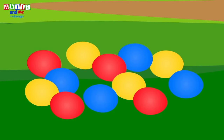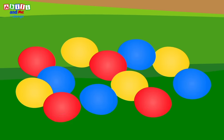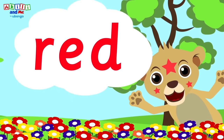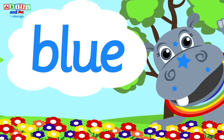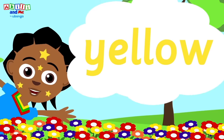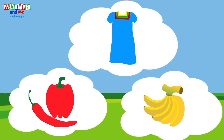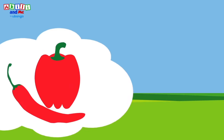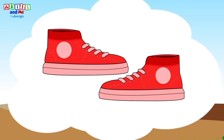Lovely eggs on the ground. These colors are so lovely. I like red, I like blue, I like yellow. Red, blue, and yellow. My shoes are red, the sky is blue, my ball is yellow. Red, blue, and yellow.